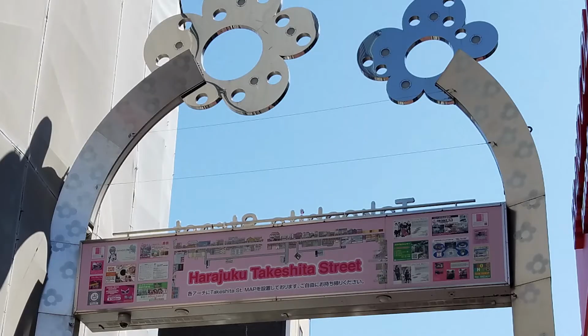We are walking down Takeshita Street. Looky! It's in the background. Okay, let's see what fun stores are down here.